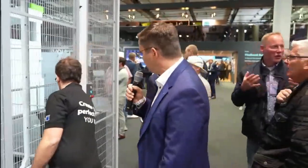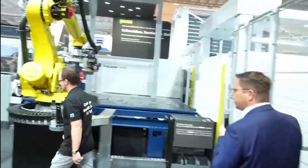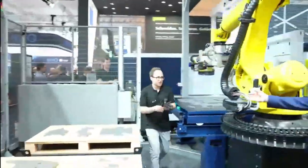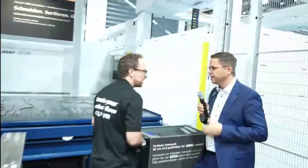So Jörg, can you open the door? Okay, now maybe I also want to be in this cell for one time. Perfect. So what is Jörg doing? So of course he's taking gloves. That's for safety, sure. So now what are you doing? I'm going to swap around a little bit those parts so that we can see it's real, it's live, it's no fake. We are live here. So we like to confuse the robot.